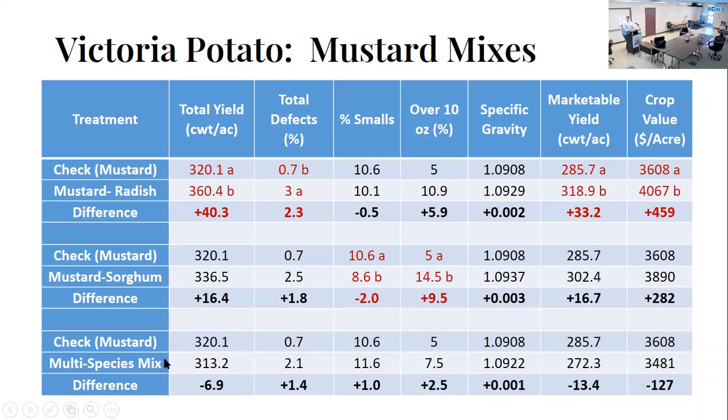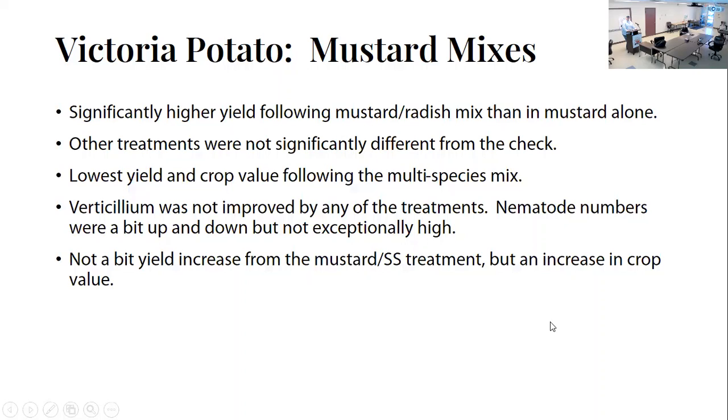And then on the mustard versus the multi-species mixes, these are not effectively different than zero. So they were pretty much the same. So again, we had significantly higher yield with the mustard radish mix than the mustard alone. The other treatments were not significantly different from the check, even though they were the lowest in yield and crop value in the multi-species mix.